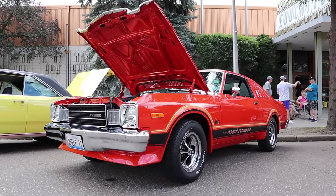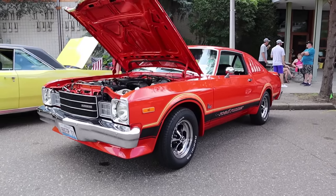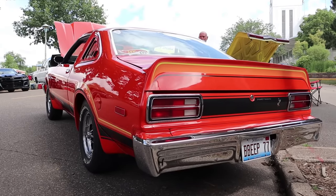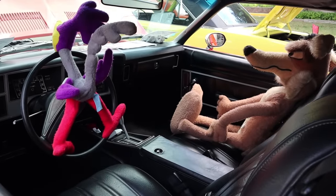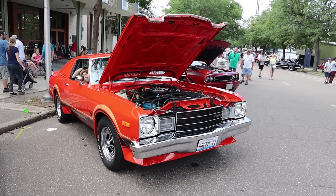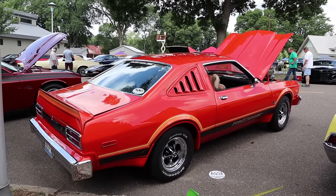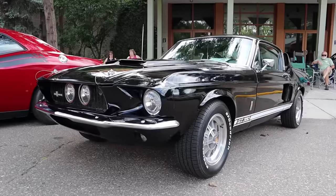There's a 77 Plymouth Roadrunner. I don't see too many 77s. One owner of this vehicle, I believe. That makes it pretty cool, too. Looks like the Roadrunner and the Coyote are teaming up now. It's a beautiful 67 Shelby GT350.